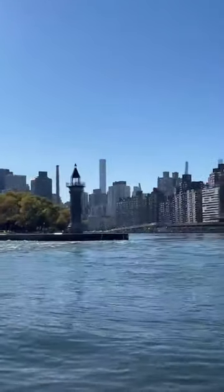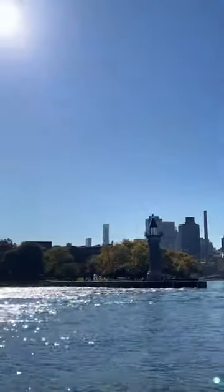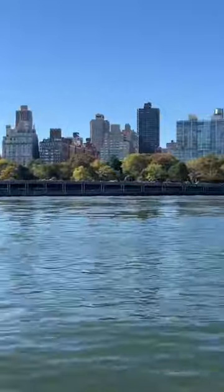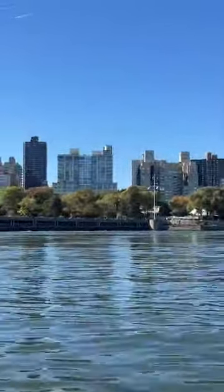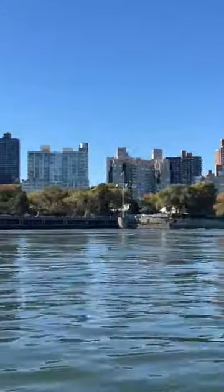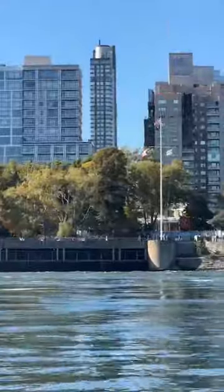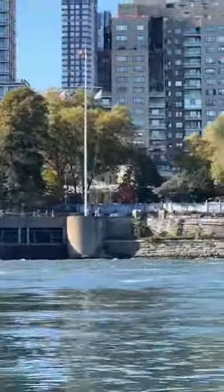On our left-hand side, back in Manhattan, where you see the tree covering, that is Carl Schurz Park. You'll notice a flagpole on the right side of the park. You can peer through those trees and past the flagpole and see a yellow clapboard home with green window shutters. That is Gracie Mansion, where our mayor lives.